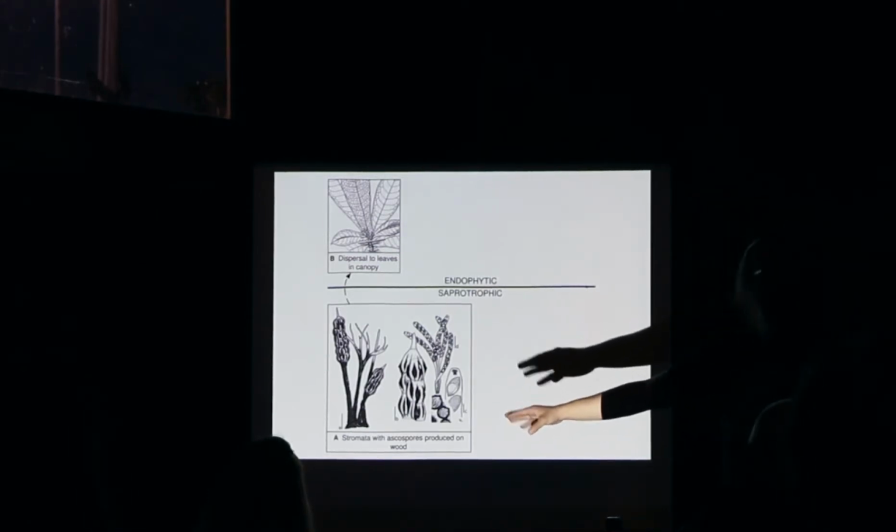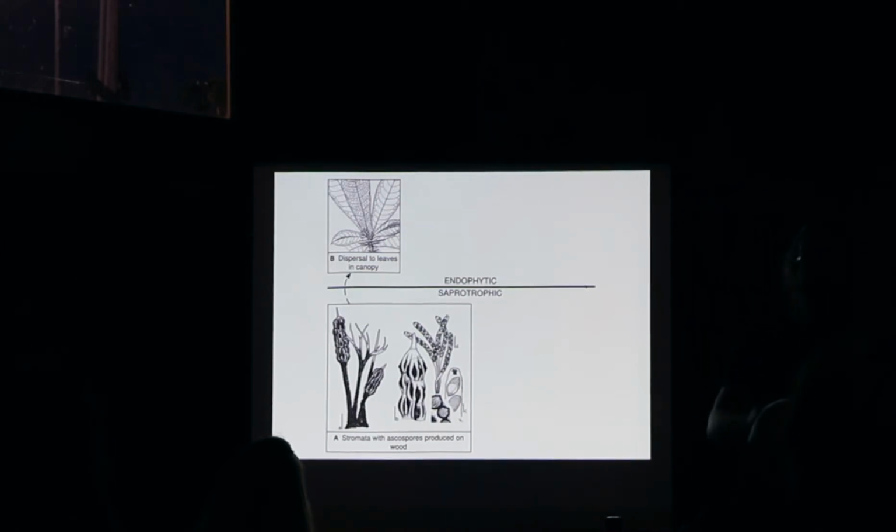So with a fruiting body on a log, you've got a really high density of dispersal propagules, lots of spores, over a relatively short period of time. Once they're in the leaves in the canopy, the leaves are shed one at a time over the course of years. You've got low density, but long duration. So we're diversifying dispersal strategies. It gives the fungus the opportunity to wait through periods where there's no available substrate.